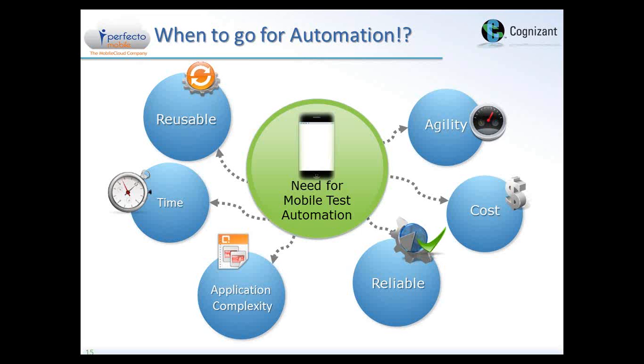We get a lot of questions from customers: when should we automate? When's the right time? And should we be automating? So we have begun to turn this idea into questions back to the customer and let them determine for themselves if automation is right for them. We look at questions like reusability. Is there a significant amount of redundancy in test execution?